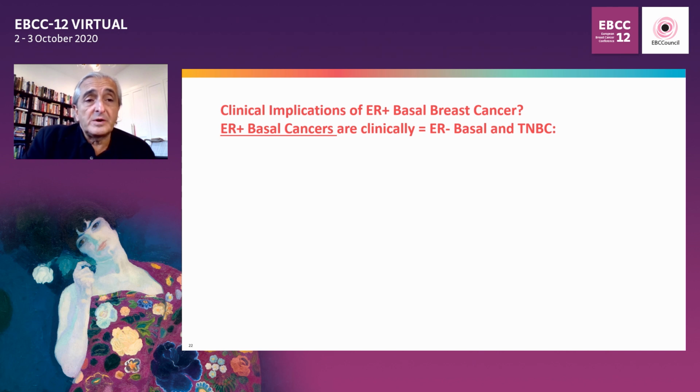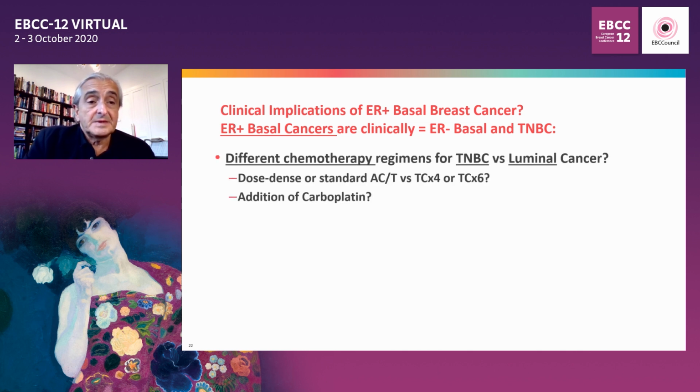We may ask then, what are the clinical implications of finding such a tumor? Since the data suggest from NBreast and I-SPY that they are clinically equivalent to triple-negative breast cancer or ER-negative basal breast cancers. Well, here are questions that may be asked. Should different chemotherapy be used? Because many oncologists will select a different regimen for a triple-negative breast cancer versus a luminal breast cancer.